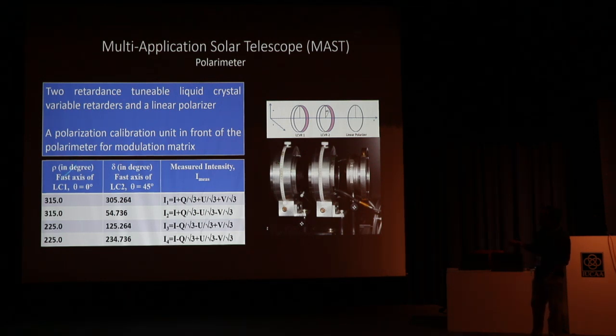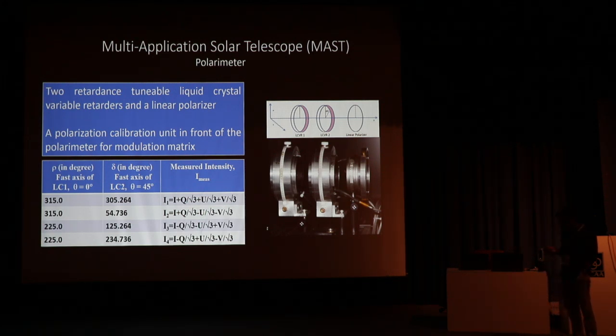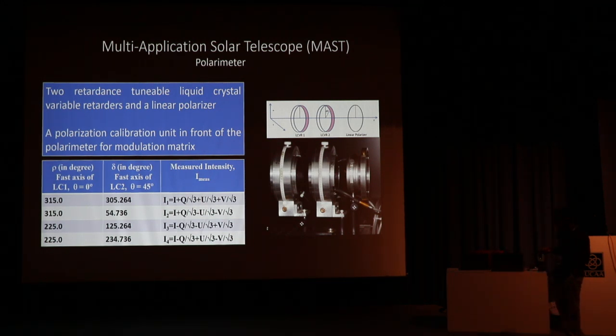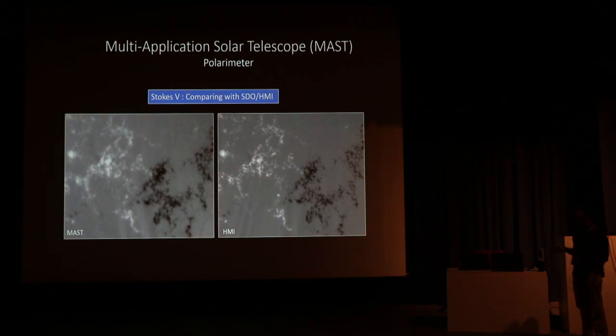So here, one of the combinations is listed. You have four measurements, and you can obtain I, Q, U, and V from these four measurements clearly. I'll show you one of the examples. The Stokes profiles can be used for retrieving the magnetic field strength.